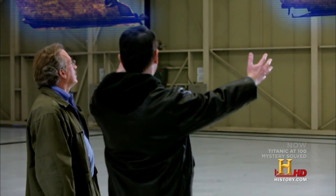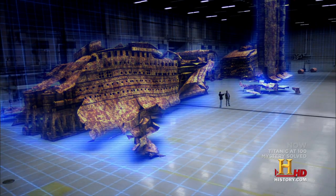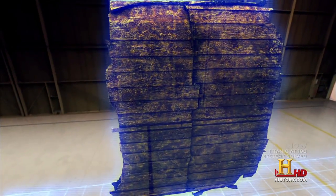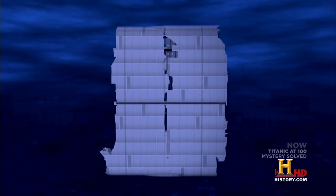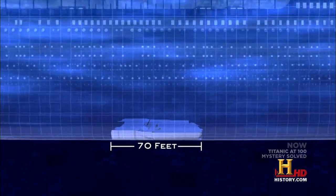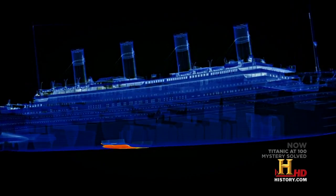To my great satisfaction, I found that these two pieces fit together perfectly. So these pieces are right at the point where Titanic broke apart. This was the first piece of the puzzle of the missing middle section, and everything else was going to derive from this.